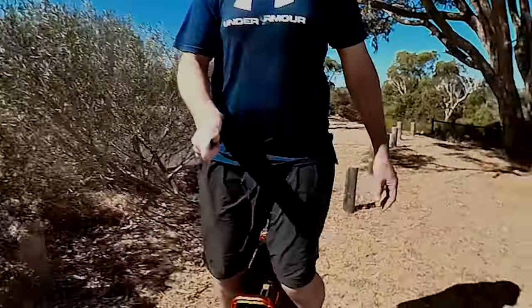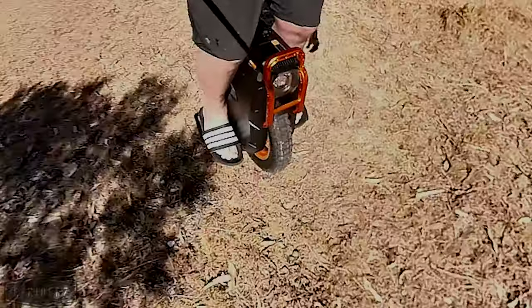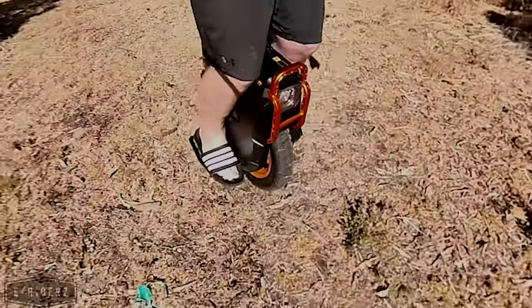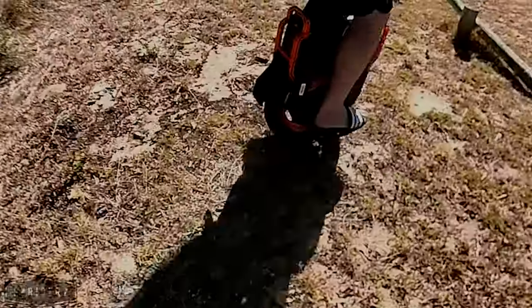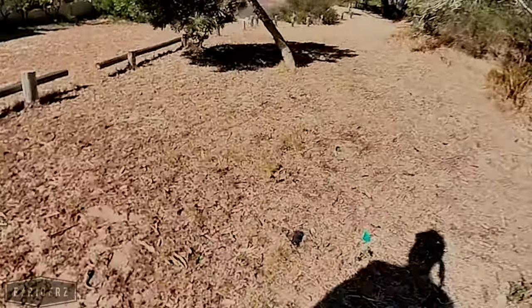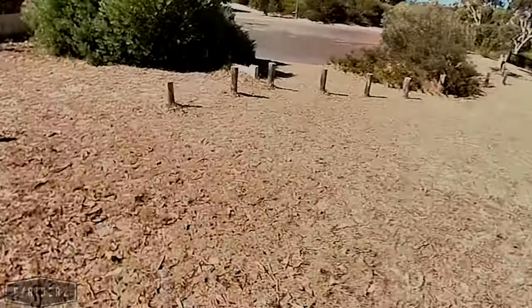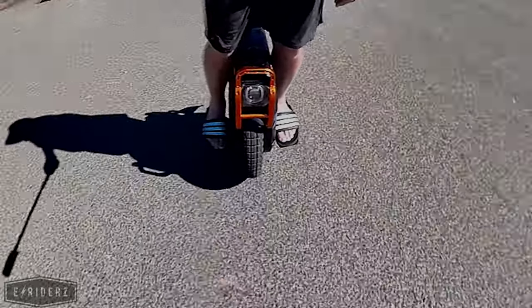Let's see what it goes like up a hill here. No problems at all. No problems at all up this hill. We're going to climb this. And if I had the power pads on, it'd be a lot easier. Yes. Yes. Wow. Amazing. All I can say is well done, Inmotion.